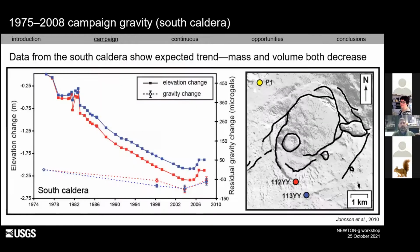Now, looking at that time period from 1975 up to 2008, before the summit eruption began, here you can see in the south part of the caldera, this is deformation. Over much of that time period, the ground was going down and gravity followed suit. We saw, this is residual gravity, decreases in gravity that suggested a decrease in mass. So that all made sense. The ground was deflating, mass was leaving the system, and we saw decreases in gravity.